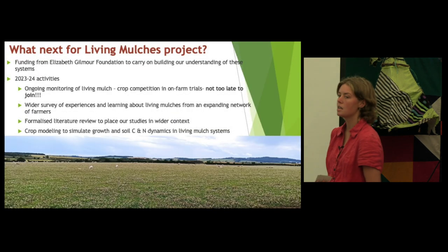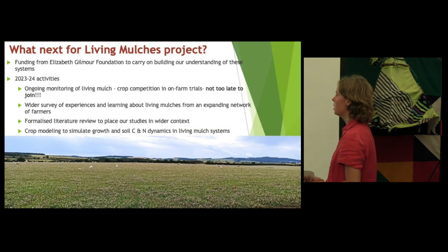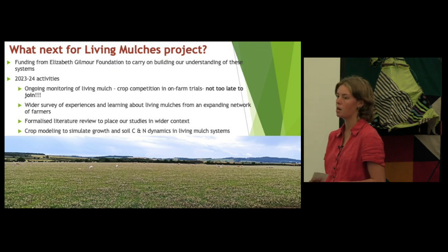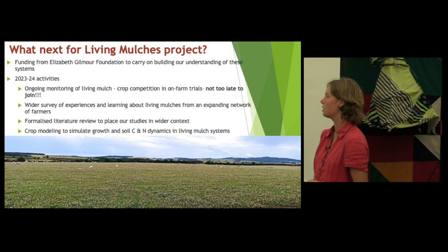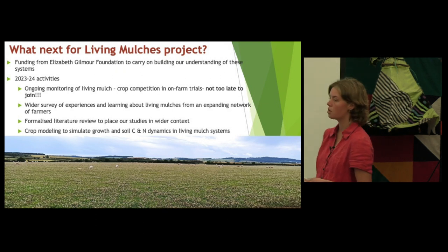So what's next for the Living Mulches project? So we're going to continue monitoring the Living Mulch trials. Just this week, we're up at Mark Lee's farm doing soil assessments. And we're also looking to expand the network. So this is going geographically further and also looking to conventional and organic farmers to get involved with the trials.